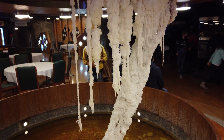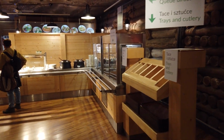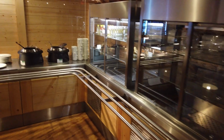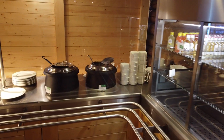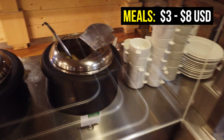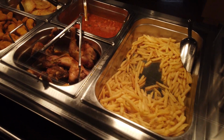Pretty interesting salt crystal formations here. Right into the restaurant here. I'm debating whether I have time to eat anything, but we do have traditional Polish food here. A little bit expensive, but not too bad. Zurich. I would like a bowl of that, I think. Pierogies look good.